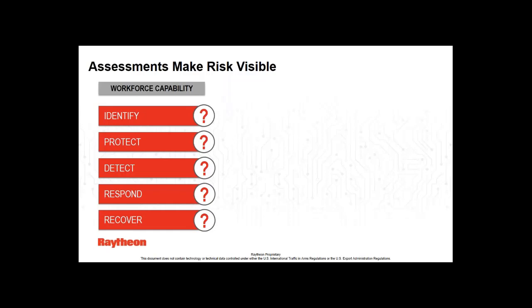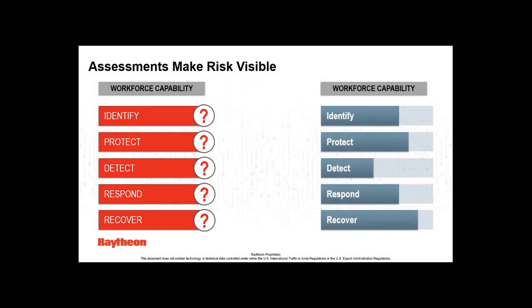But what if you could know? What if you could look at, again just using this example, these 5 functions, and see your workforce's capability on an individual level or on a workforce basis? In the example here, it would be very valuable to know that your organization is strong in protect and recover, but has a gap in detect. In fact, this gap in detect is something that we see pretty consistently, and the data backs it up.